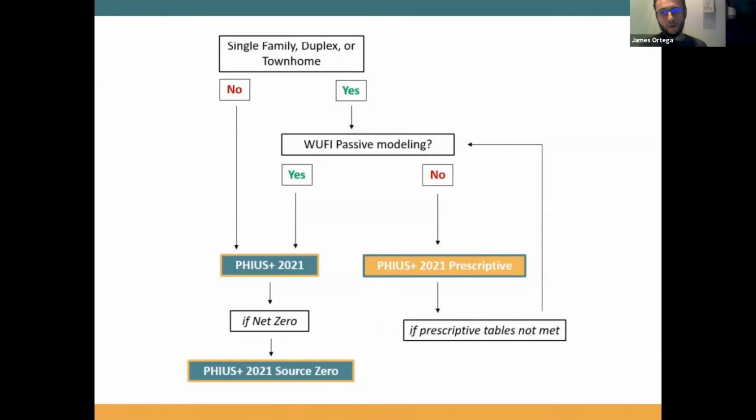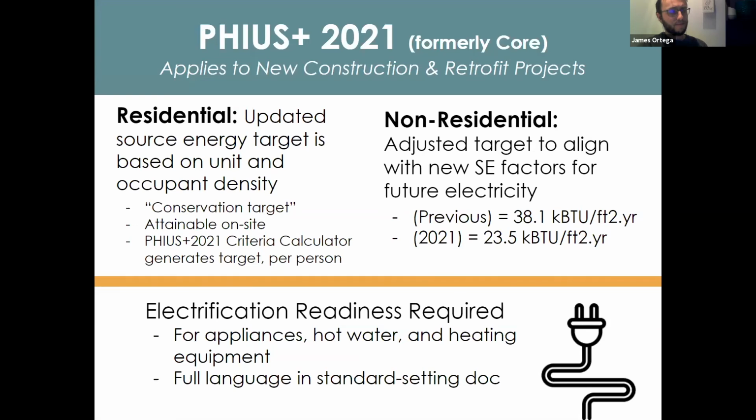PHIUS+ 2021 is what I'll talk about next. This is the performance option if your project's not going to be a net zero building, which is what this next slide is referring to. There's a lot of text on this slide. I didn't realize how much there was until I saw it again for the second time today.